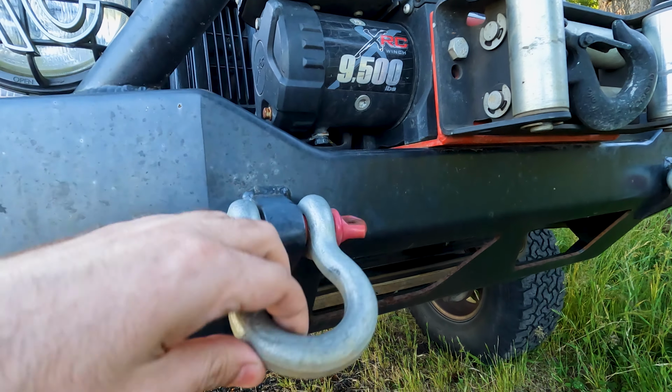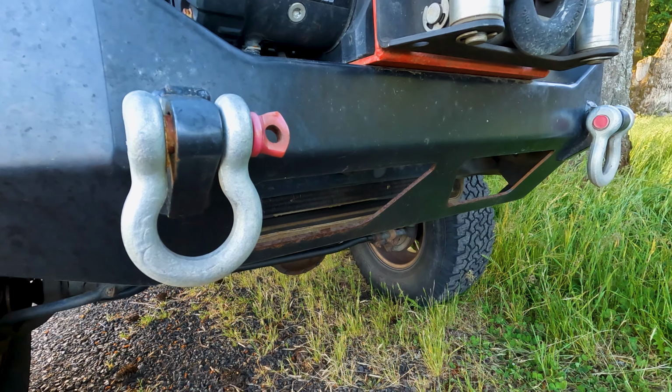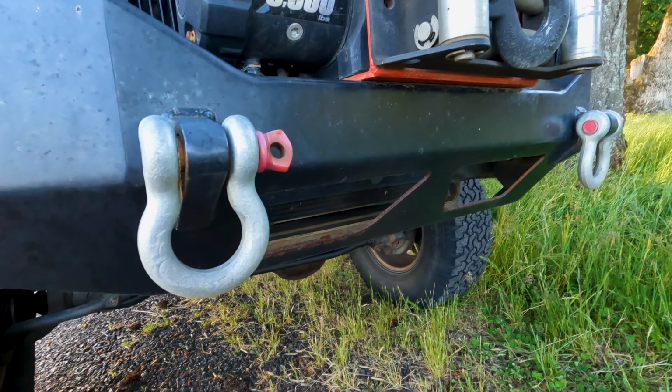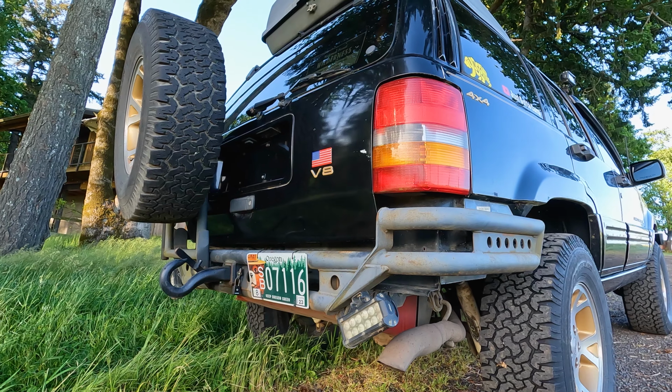They're on backwards. But they're handy for all kinds of things like pulling people out of the ditch, pulling yourself out of a ditch. You can hook your winch to it through a snatch block and get more leverage, and they look cool. The rear bumper is from Protofab.